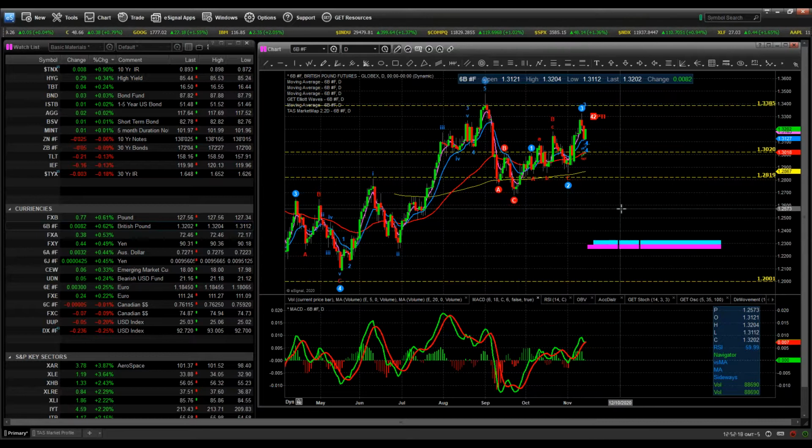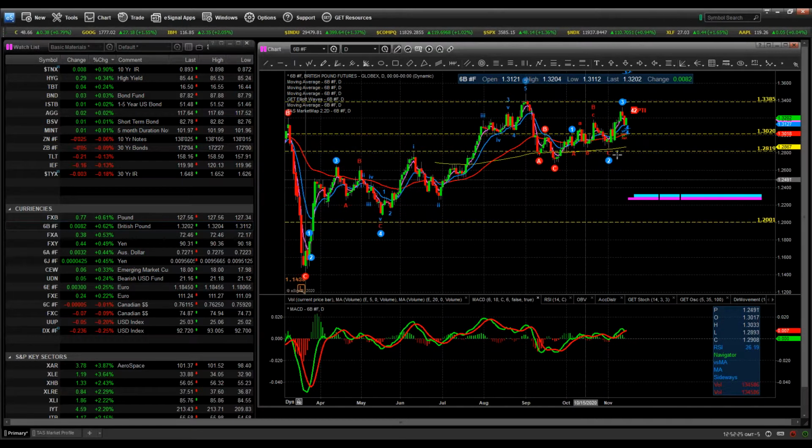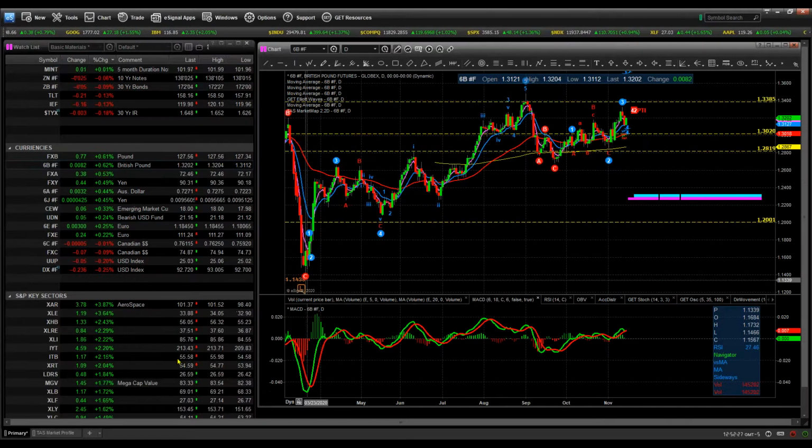We'll get some chop in the pound. And then when they figure out it's not going to be as bad as they thought, I think the pound's going to work its way back. Longer term, I would be bullish the pound. Short term, I would stand aside and just see what happens.